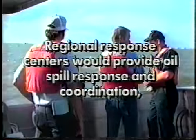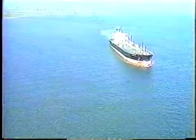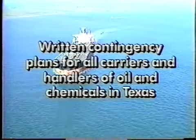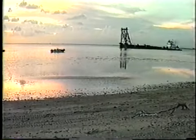Regional response centers would provide oil spill response and coordination, auditing industry plans, conducting drills, and maintaining equipment. Written contingency plans for all carriers and handlers of oil and chemicals in Texas. Increased support for research and development of new technologies. This is one of Texas' brightest new technologies. The proposed oil spill plan would guarantee that research in microbe and oil spill technology is ongoing, with more monitored tests on oil spills. The plan would also guarantee that bioremediation is ready to be used whenever appropriate.